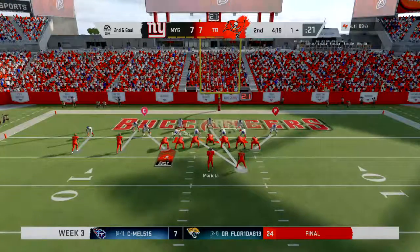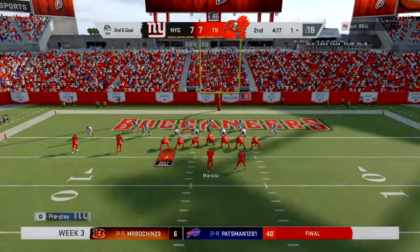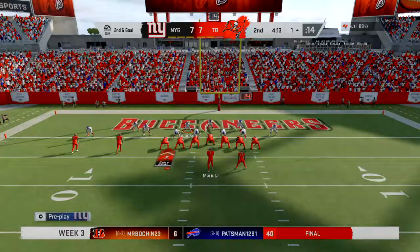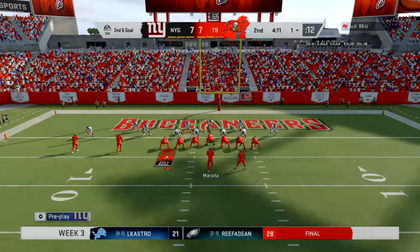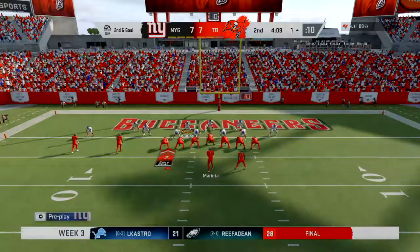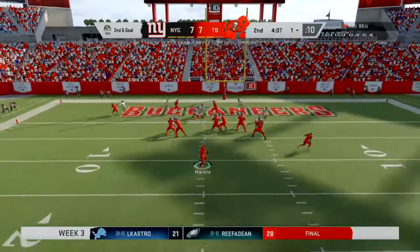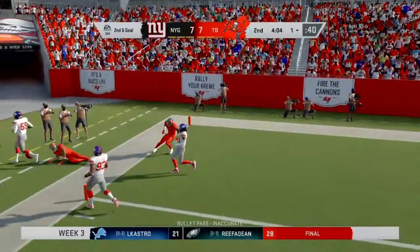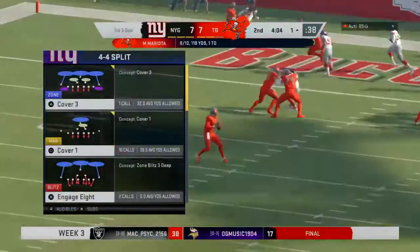One. Three. Lucky. Check, 93's the mic. Let's go, D. 2, fellas, let's go. Mariota to throw it. Toward the end zone, but that's going to wind up incomplete.